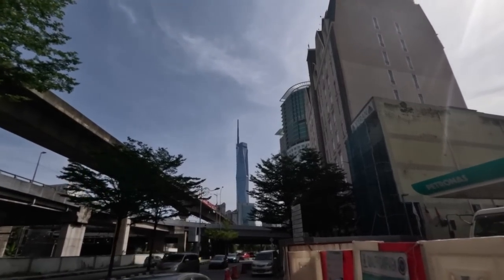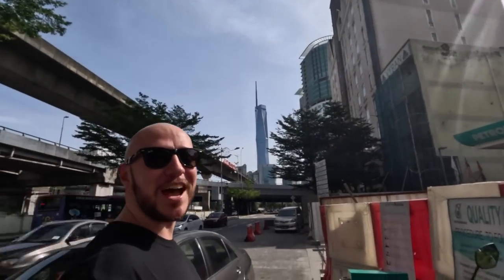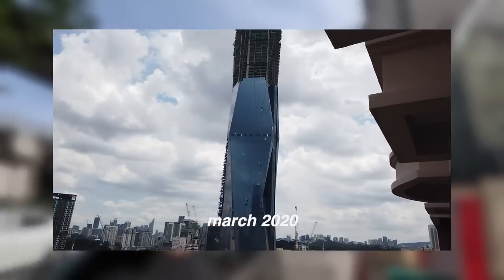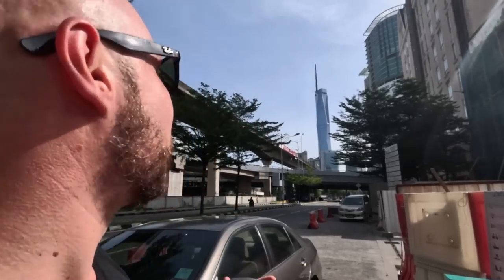Wow. Looking at the second tallest building in the world, Merdeka Tower. Last time we were here, they were still building it. We were right across the street from it at our first place. Now look at it, it looks incredible.